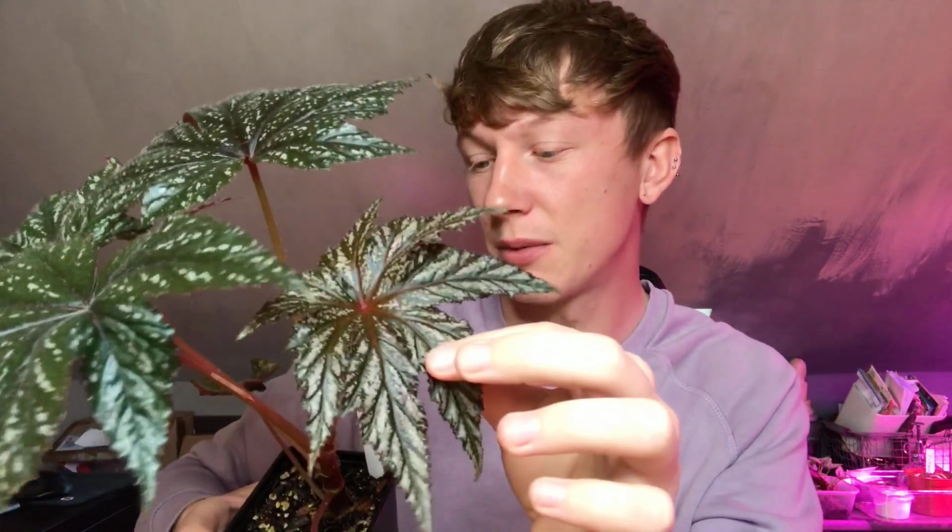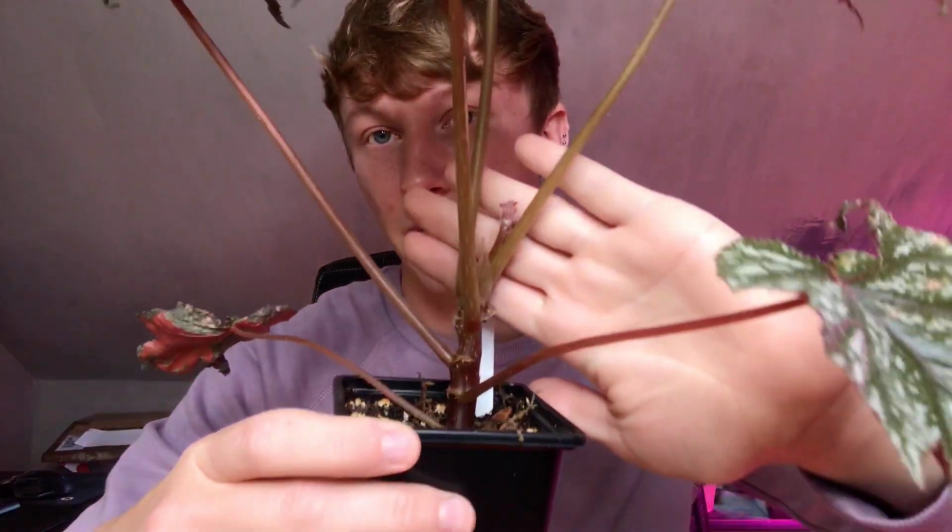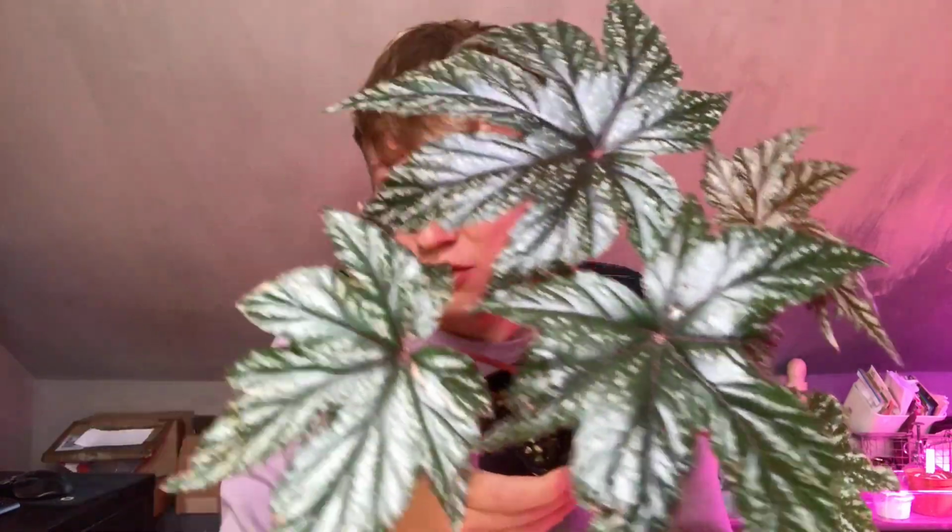So this is the newest leaf coming through, and then there's another leaf coming through just there. So how could you not be impressed by that? My hands are pretty big, and yeah, so that is really, really impressive. So yeah, that is my second one, doing really well.